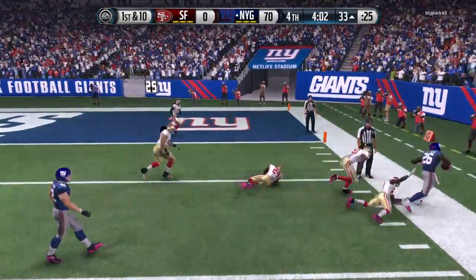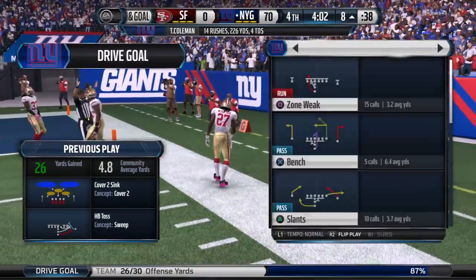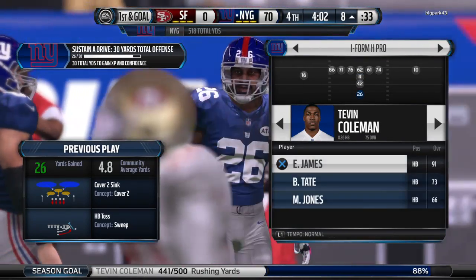Keeps his legs moving. The Giants offensive line will be whooping it up tomorrow when they watch this play in the film room. What a good job by them. Excellent planning and awesome execution.